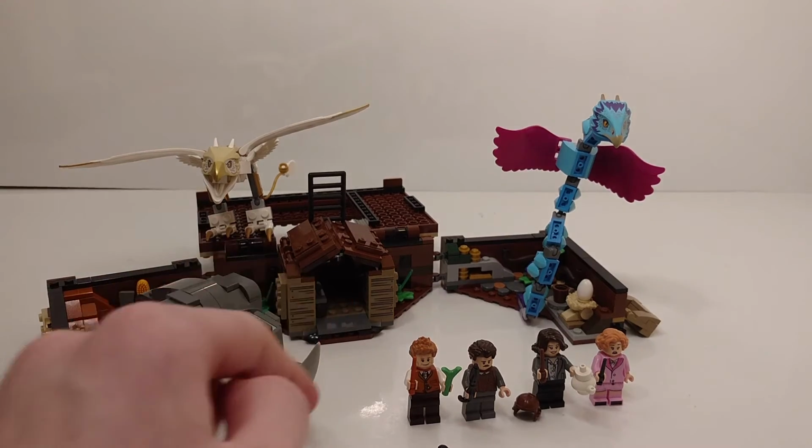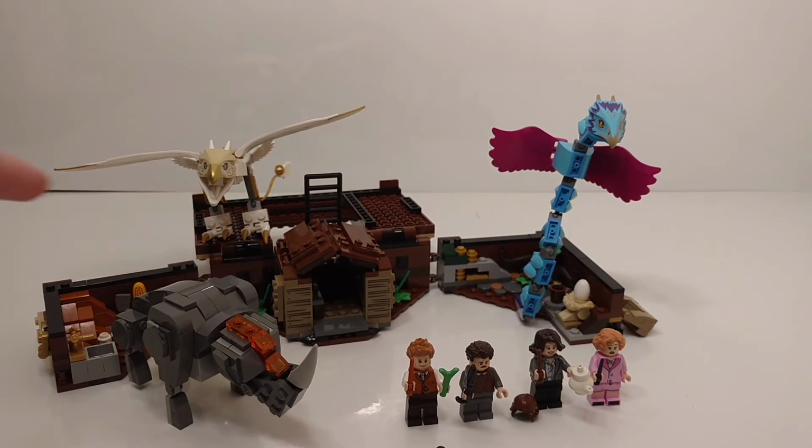Overall, I really like this set. My favorite part is probably the magical creatures, as they're the most unique and cool things. The cast of minifigures is fairly nice as well. And the fact that they managed to keep them separate from the collectible minifigure series variants, which are kind of the more generic ones. Tina, her collectible minifigure series one is her kind of less used outfit, and this is the more used outfit.